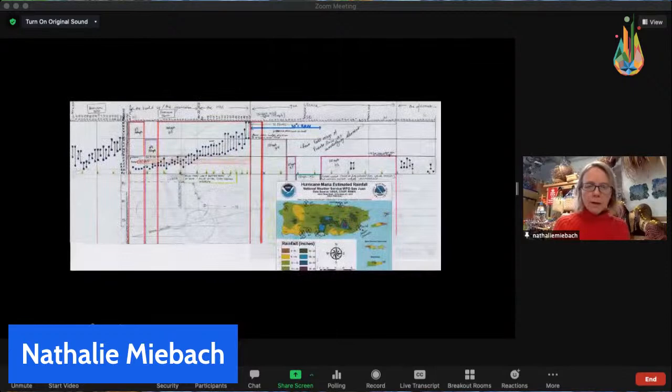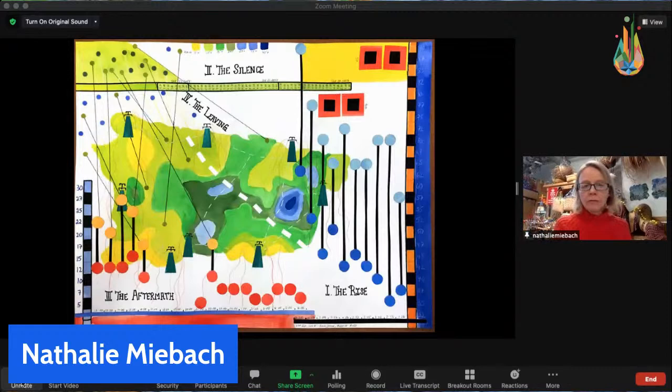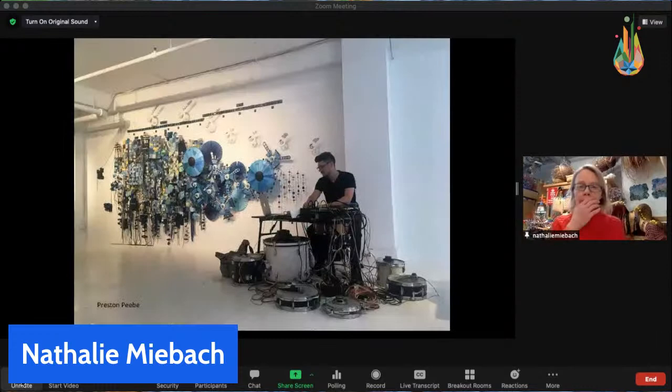Okay, I'm going to skip over this. As my work with musicians evolved, the way the scores looked changed. This is Hurricane Maria, which led to this kind of piece. But I want to end with this piece because it's one of my favorites.